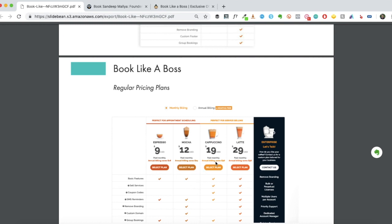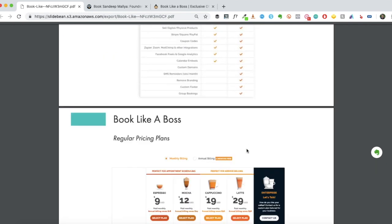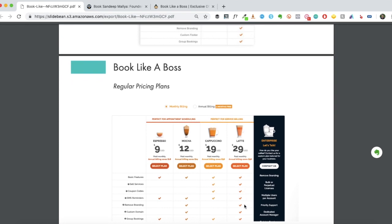So if you go with the AppSumo deal, the features that you are getting will be very close to the Cappuccino plan. The Cappuccino plan doesn't include custom domain, and it doesn't include the option to remove the Book Like a Boss branding. This is what you're getting with the AppSumo Grand plan, and Latte is very close to Venti. So all the features that are listed down here are very similar to the Latte plan.